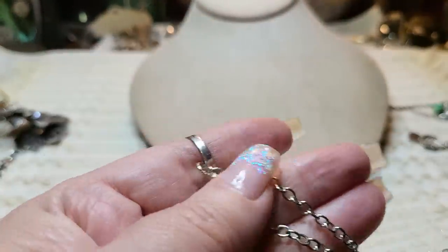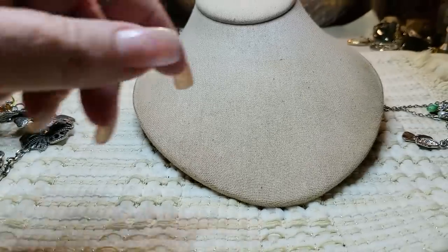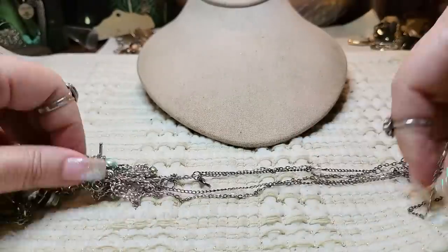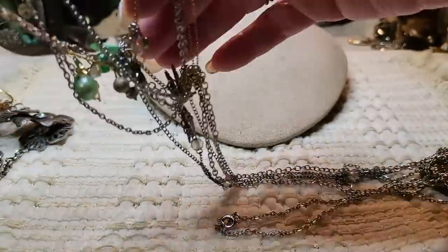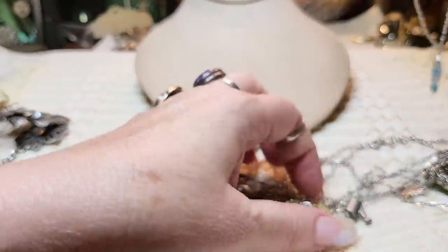Nice chain. Lobster claw clasp. Okay, let's see what else we can get out. This is fun. It's like, what can we take apart? Oh my goodness gracious. Wait, wait. Oh, I got another one.